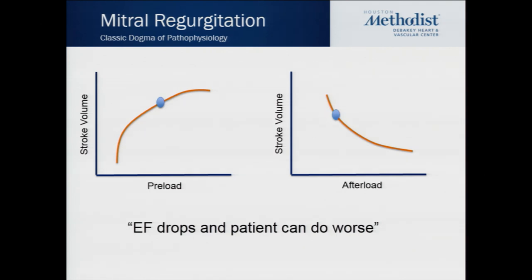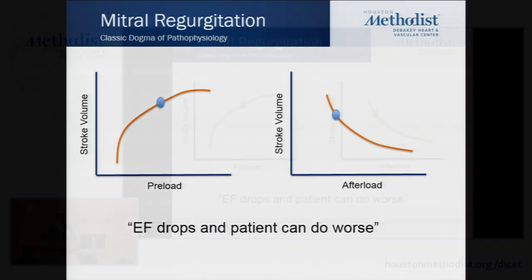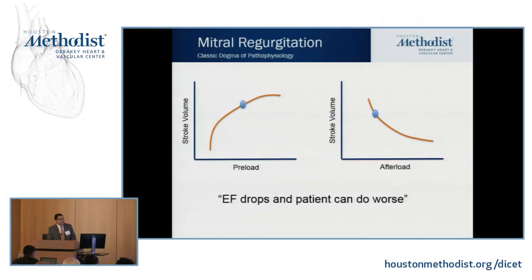Also, the mantra that the EF drops and the patient can do worse after mitral surgery has been changing, and we know that is not the case anymore. On the left, we have the stroke volume and preload. With severe MR, the mitral valve acts as an escape valve for the LV, and usually we underestimate the LV dysfunction in patients with severe MR. After mitral surgery, the preload decreases and the stroke volume also decreases a little bit, but at the same time, we're decreasing the afterload of the LV and improving the overall outcome of the LV. That is something important to note in terms of the pressure-volume loops after mitral valve surgery.